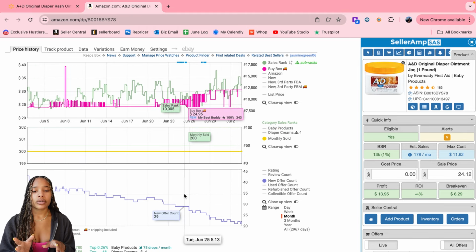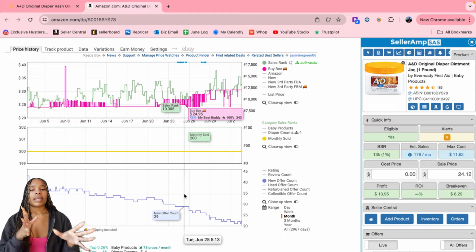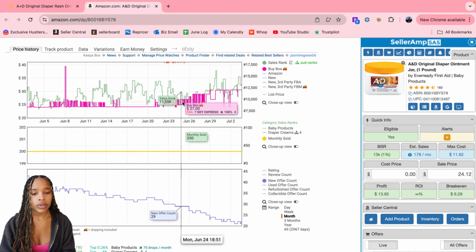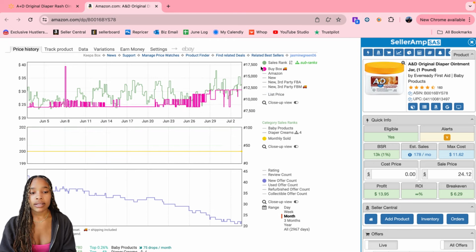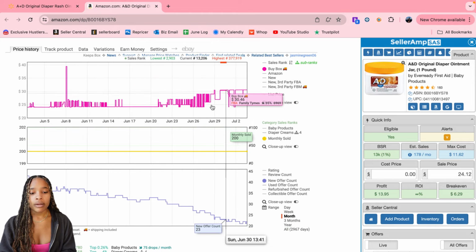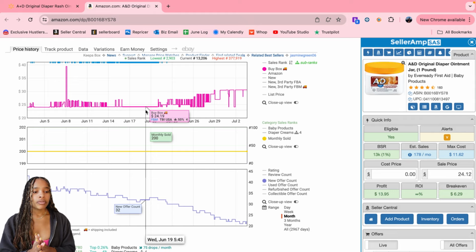I'm just analyzing this product with you, but I'm just getting to the basics of it, so then I can show you how to storefront stalk. So it's basically the same thing. We see that the offer count is going down, meaning people are making sales with this product. And as you can tell, let's take the green line off, the value of the product is actually going back up. That's not bad at all. So this product is actually starting to sell a little quicker now, 200 times a month.